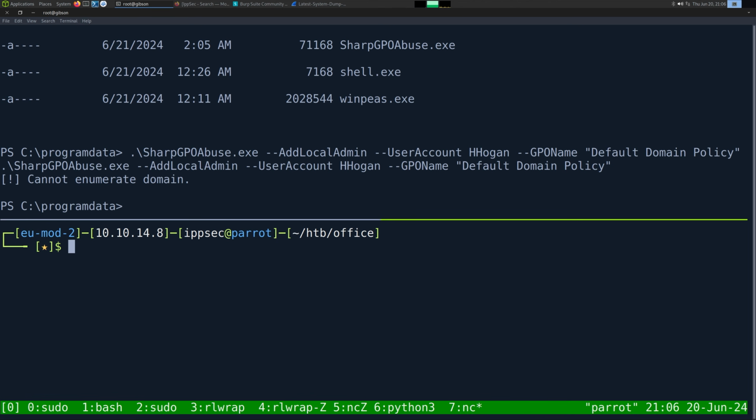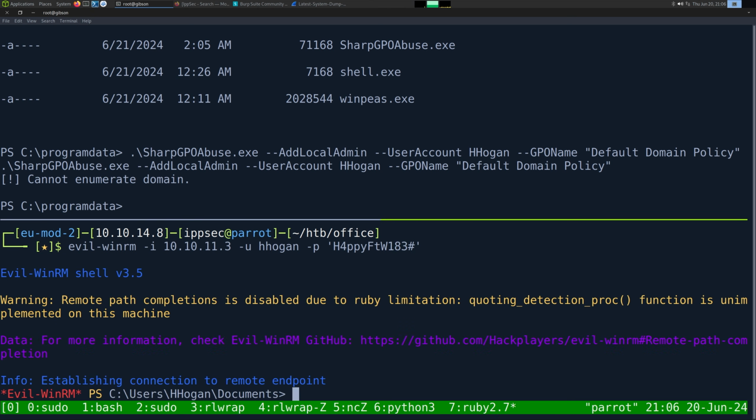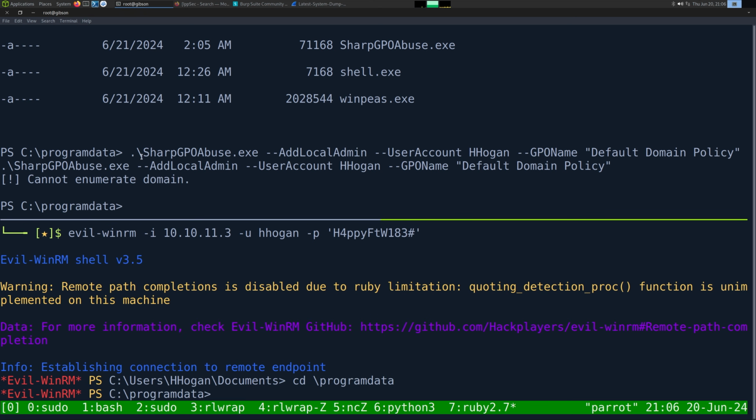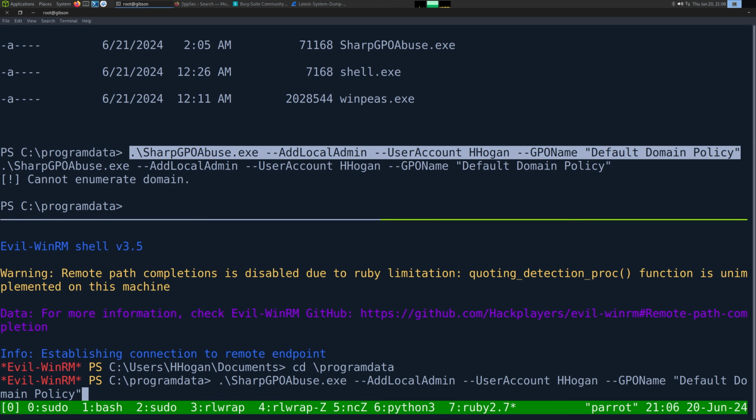Let's see. Evil-winrm -i 10.10.11.3 HHOGAN happy for the win 183 pound. Try evil-winrm. Program data. Paste this in.